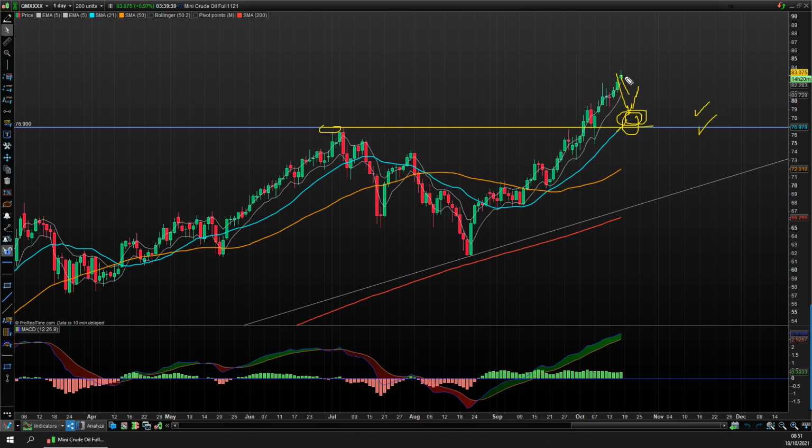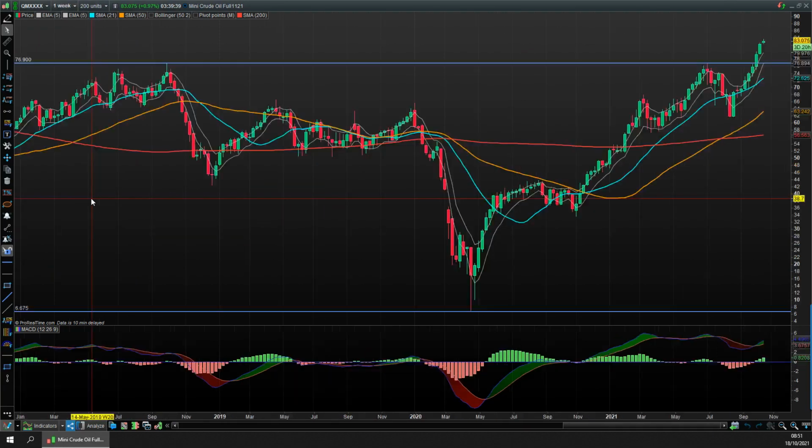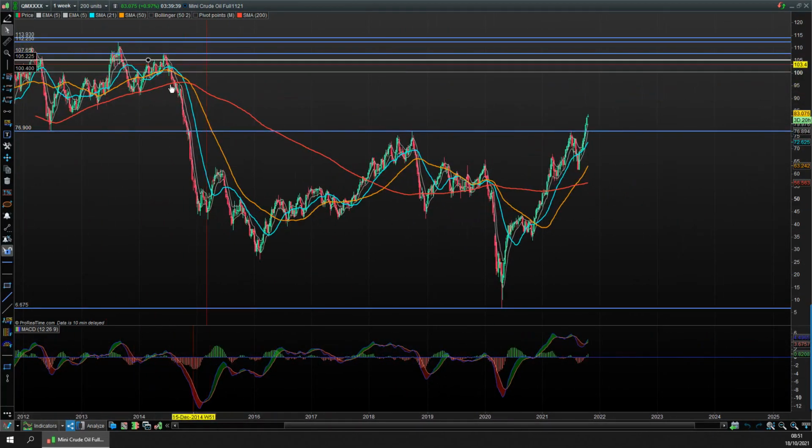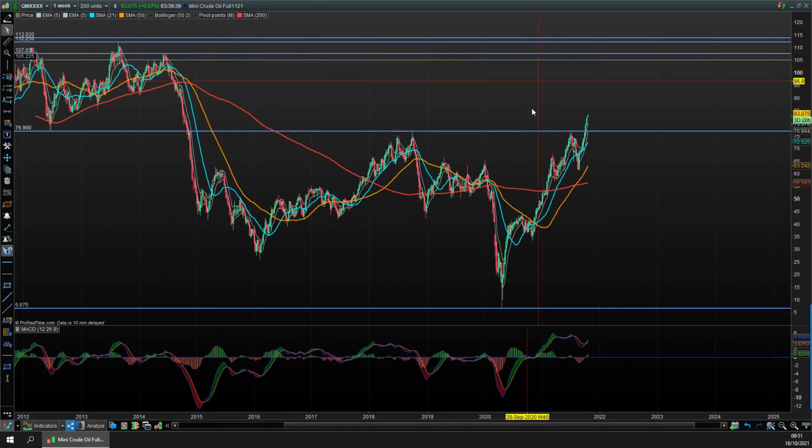But a pullback from where we are here would give us buying opportunities in and around this area. So that's oil. So plenty of clean air. If I go back up to the weekly chart, you can see it there. Plenty of clean air until we get into this cluster of highs all the way up here. So oil's got plenty of room for further upside, be it momentum pullbacks or momentum breakouts for our swing traders.